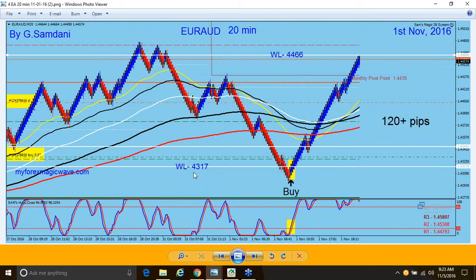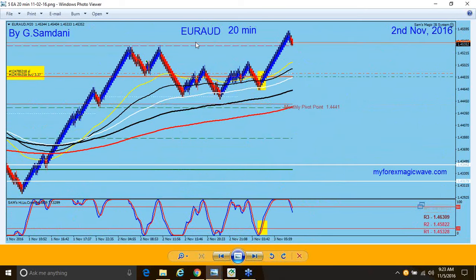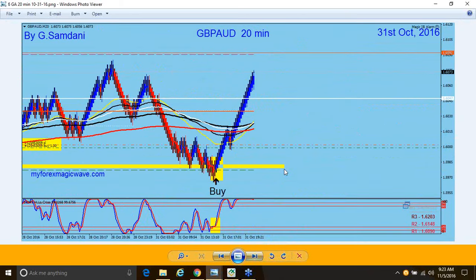I tweeted to watch for a bounce from 43.17, and right after that I took my entry, and you can see it right in front of you. And then on the second, again, entry from here after retracing a little bit. So this is your Aussie, and I teach all of these: the weekly chart, the monthly chart, how to do the analysis, I get wave, money patterns, and everything.